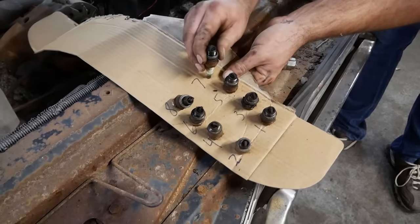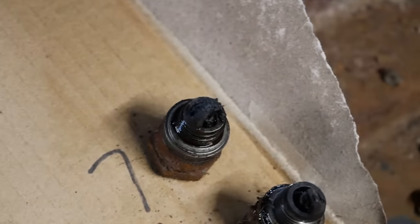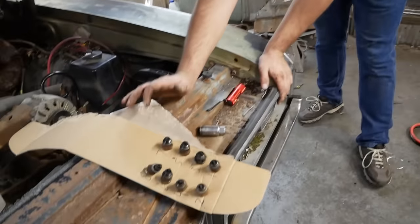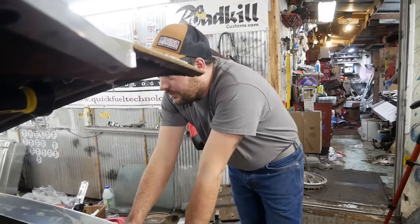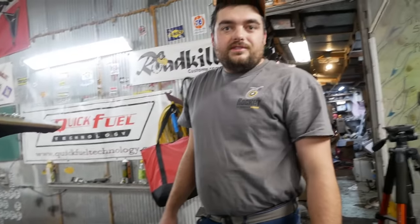They all look pretty good, except for old number 7 there. I don't think he was firing very good, ever. So, we might have an engine with a dead hole. Do I want to look at it with the bore scope? No. Let's just throw some new plugs in it.